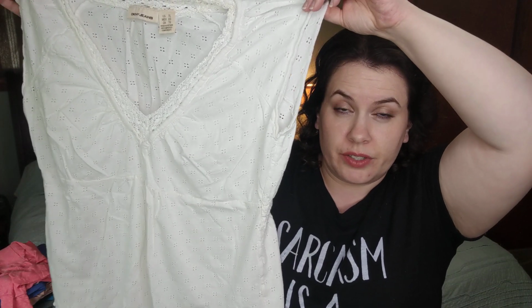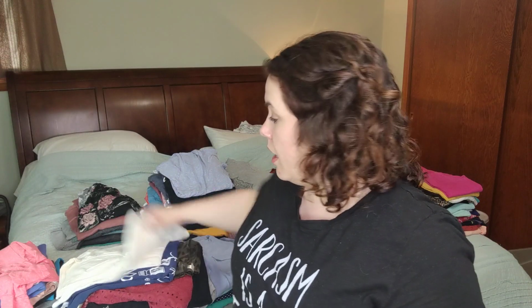Now, I absolutely love the style of this top, but I wish it was any other color. And this one I've had for years and years and years, and I used to wear it all the time. And I think it technically still fits, but I just stopped reaching for it. Again, it's white, and I've just realized that's not a good color choice for me.